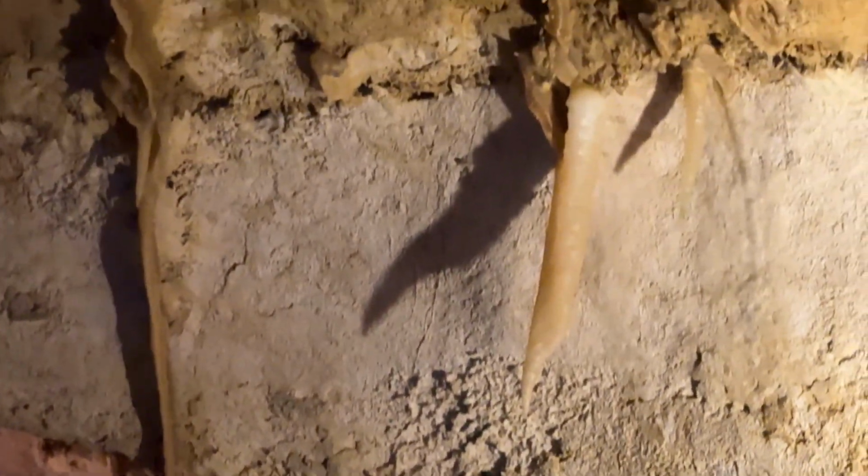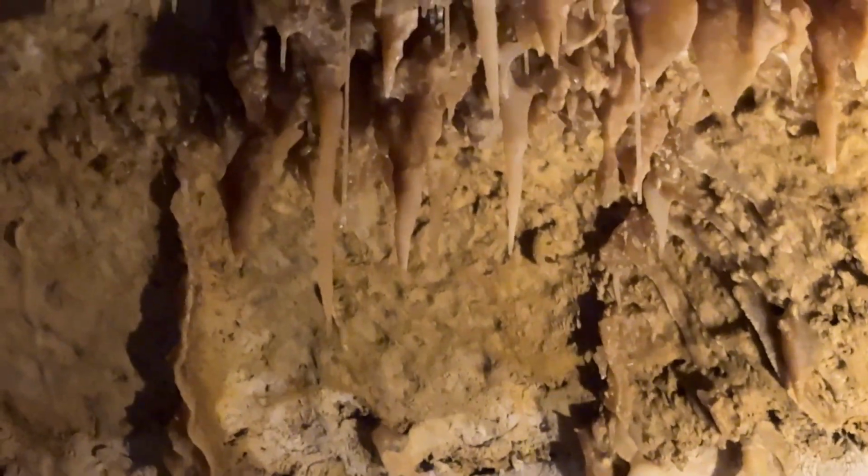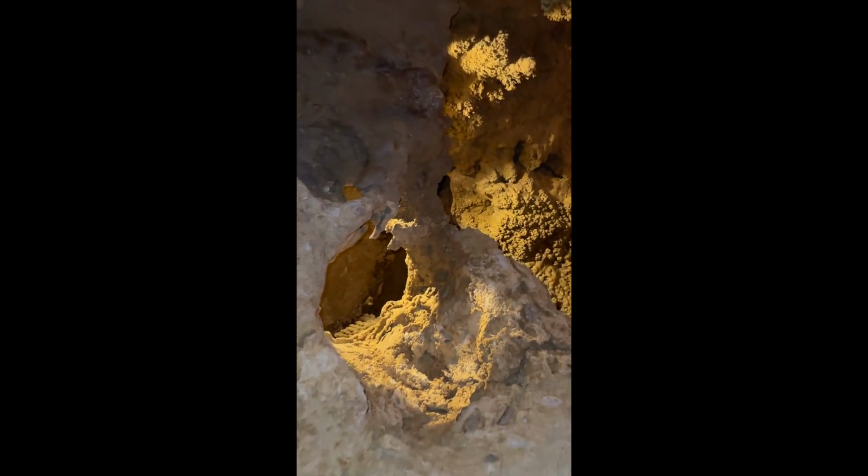Isabella, look at this. You can see the ridge on top of it. Look, Isabella, you see here too? Looks almost like it's forming a wall.